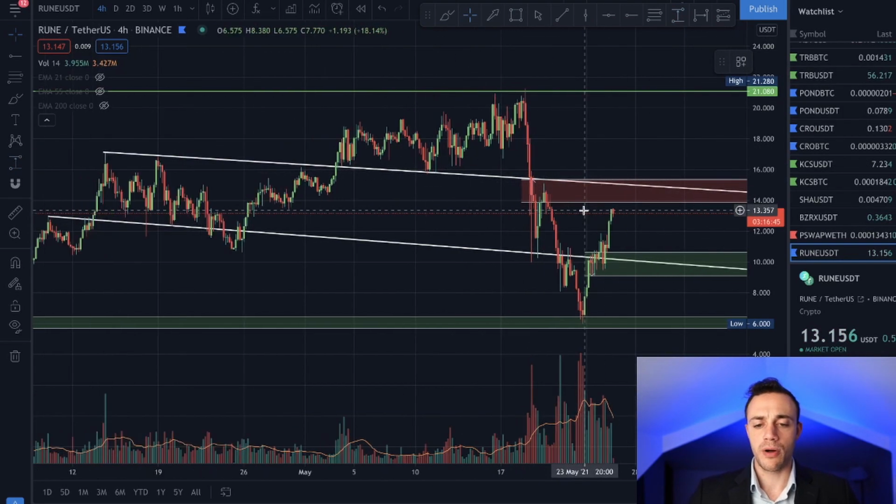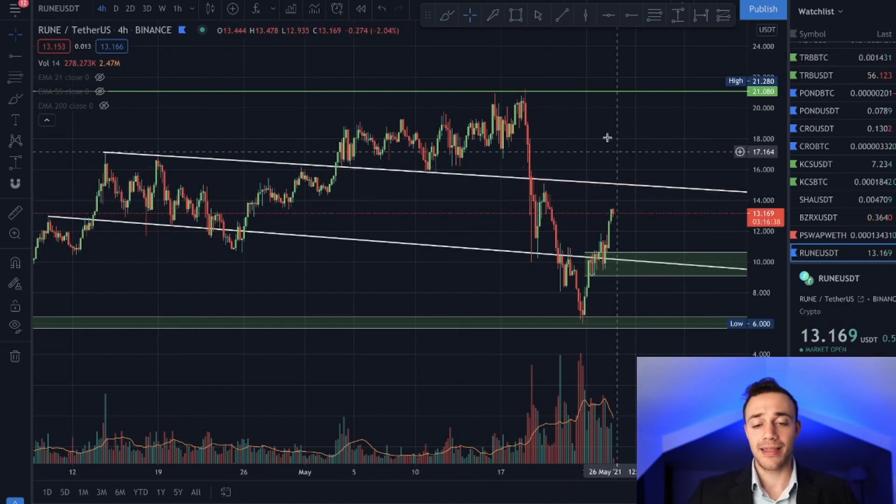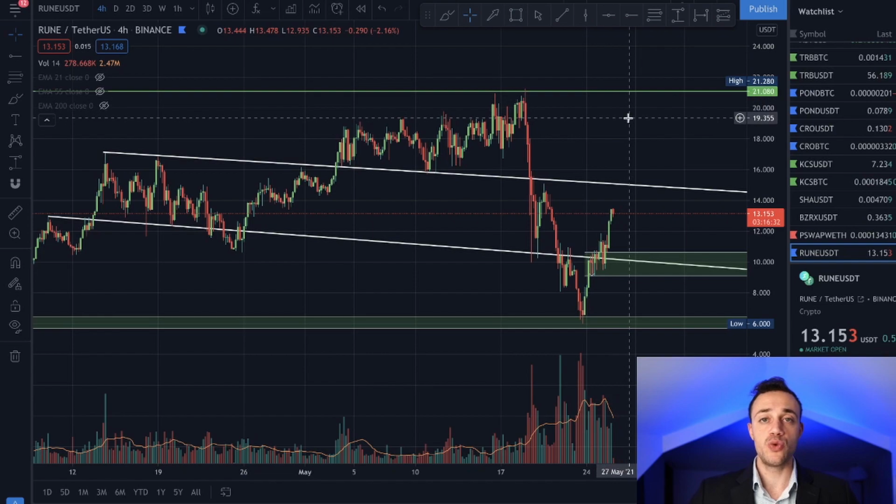Obviously, I don't have a crystal ball, but I am bullish on RUNE. There's no doubt about it. And I think if you want a well-diversified portfolio that has very strong altcoins, this definitely needs to be a coin that you do consider.